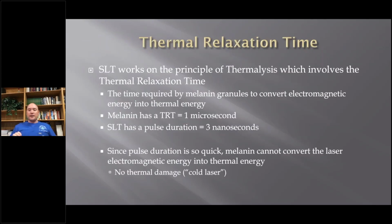So how does it work? Stay with me for just a minute on this one. It's not the most exciting slide, but it's important to recognize how an SLT works. Pigment in your patient's body is going to take a certain amount of time to absorb laser energy and convert that to a burn. The thermal relaxation time, or basically the time it takes for pigment to absorb a laser, is 1 microsecond. So if a pulse is longer than a microsecond, it is going to be a burn. The pigment's going to absorb the laser energy, transmit it laterally and cause a destruction of tissue, or a laser burn. With ALT, there's photocoagulation, there's burning there because the pulse duration is longer than a microsecond.